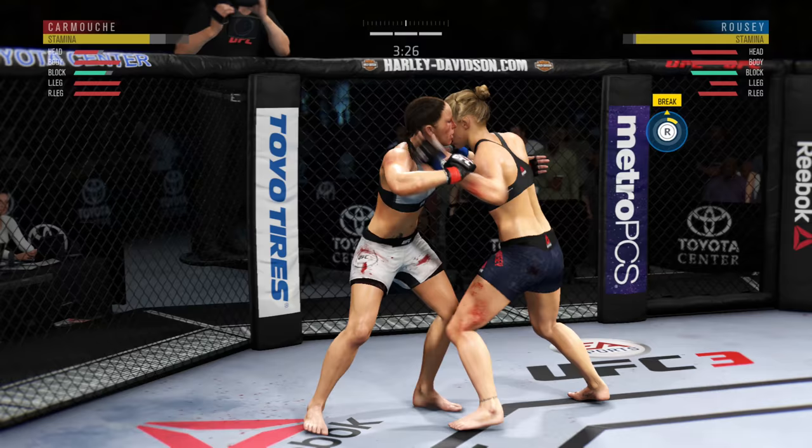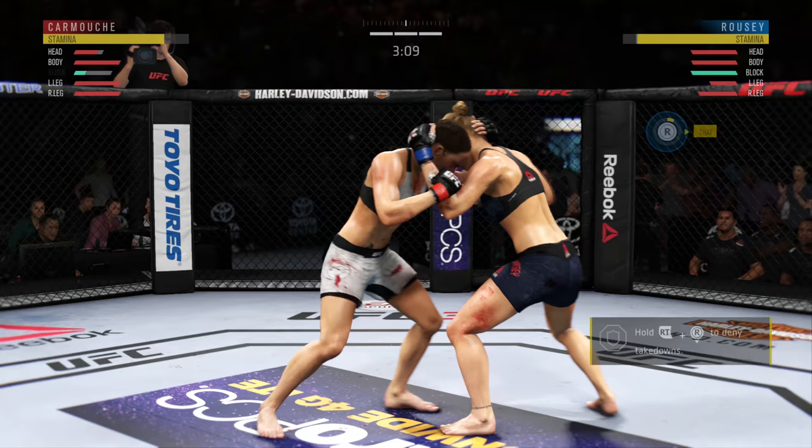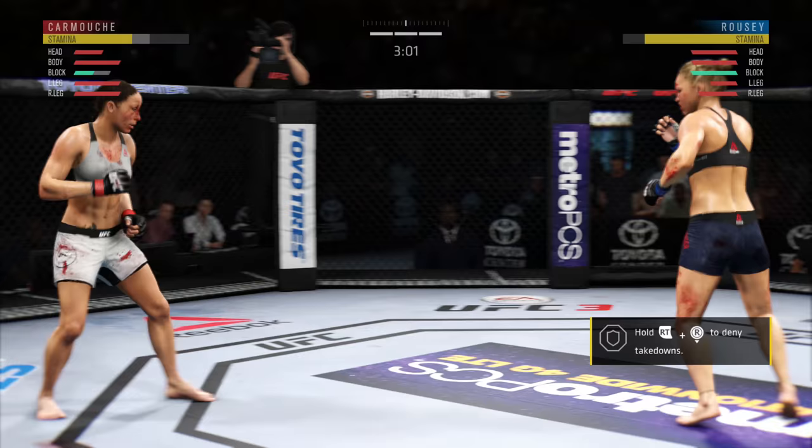So again, they will clinch here. She blocks that offense, Joe. They clinch up here. All of those are blocked. That punch will work right through the guard. Rousey. Wow! Oh! This could be it right here. Oh, big left hook there.